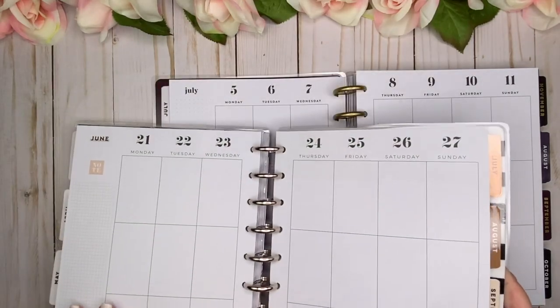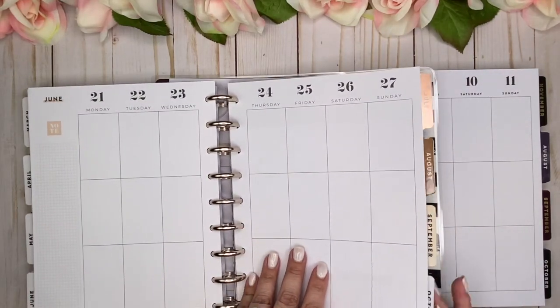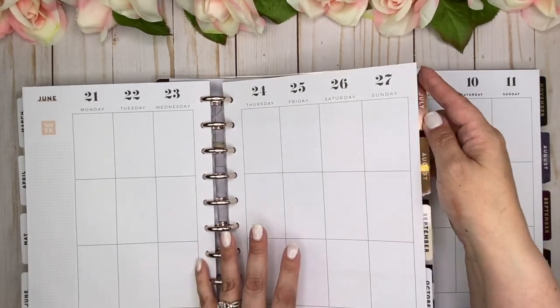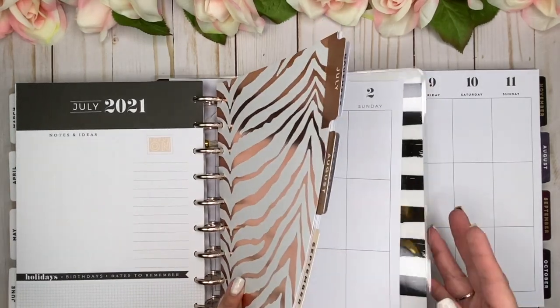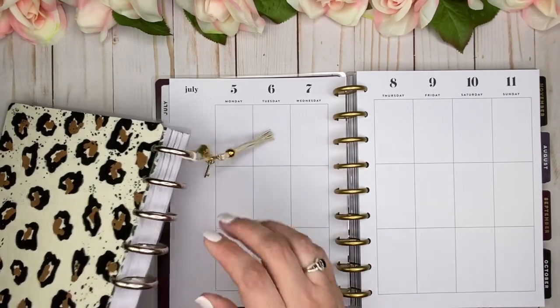But that is what this one is going to do, it's going to replace this planner. Now I still do have the rest of the year in here. I have another 6 months in here because it's an 18-month planner, but I generally try to use my planners for 12 months, unless something comes out that I want to switch them out.